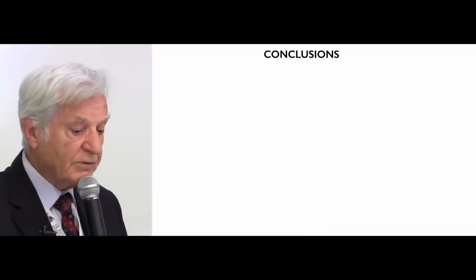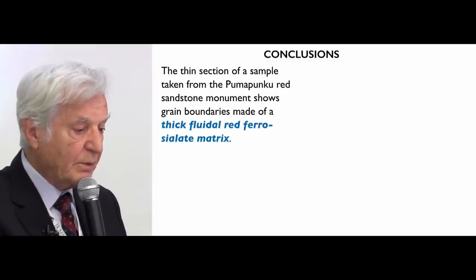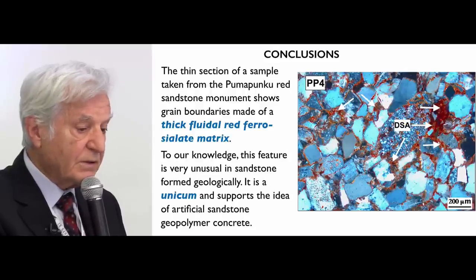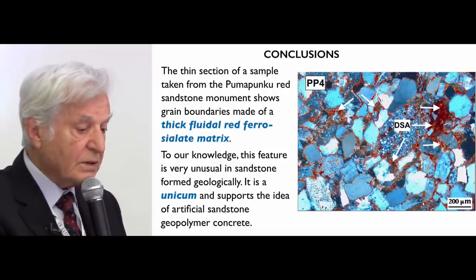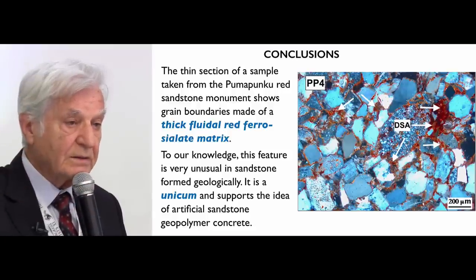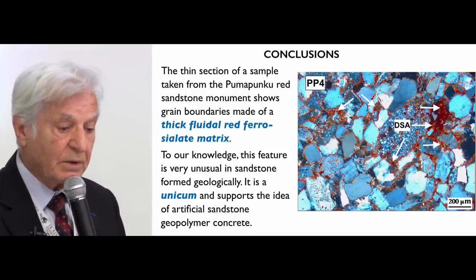So the first conclusion of this study is the thin section of a sample taken from the Pumapunku red sandstone monument shows grain boundary made of a thick, fluidal, red ferrosilicate matrix. To our knowledge, this feature is very unusual in sandstone formed geologically. It is a unicum and supports the idea of artificial sandstone, geopolymer concrete. Remember, these are the huge megaliths. It cannot be transported, so for us it is obvious that it is a type of geopolymer concrete.